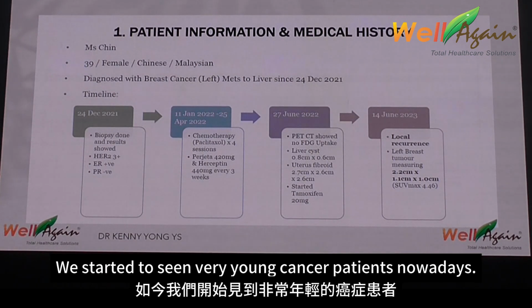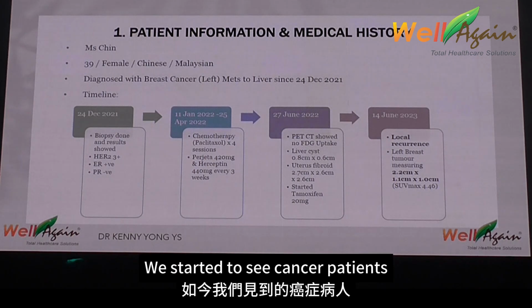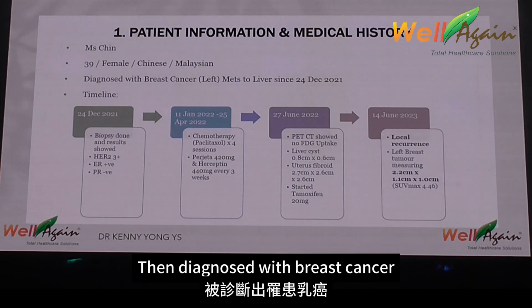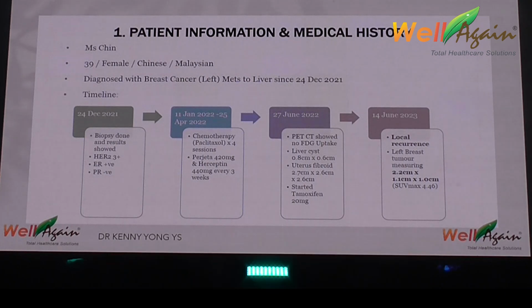We start to see very young cancer patients nowadays. Everybody should check their spike protein. It's very important. We start to see cancer patients who are less than 40 years old. That's a problem. This patient was diagnosed with breast cancer with mets to the liver, a typical story. That was December, about 2 years ago, after the lockdown.